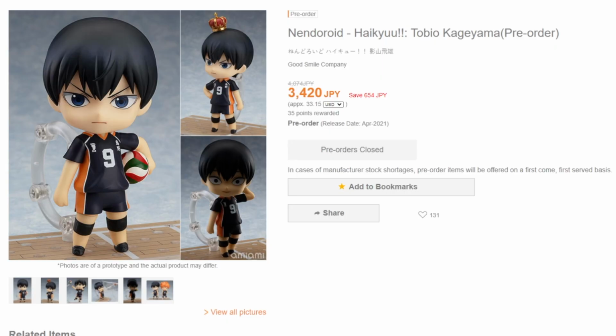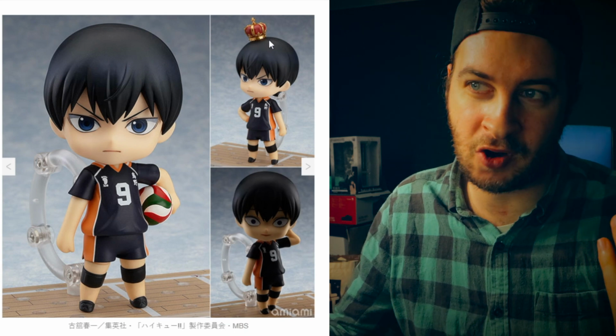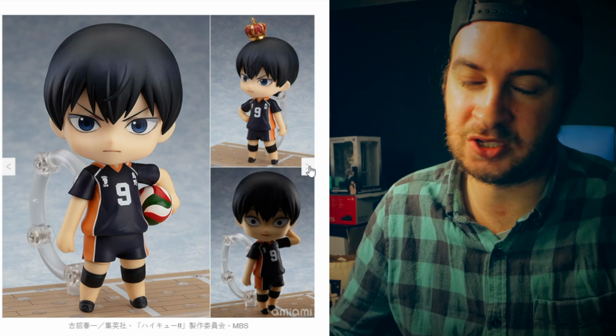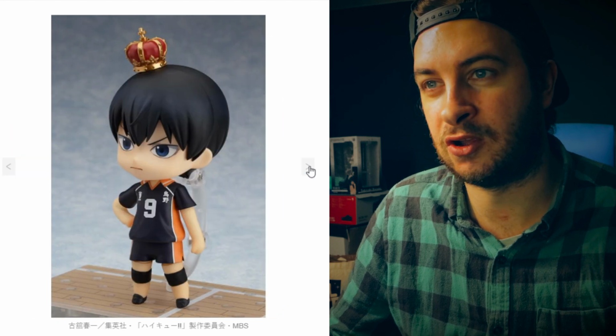Next up, more Nendroids. The king of the court himself, my personal favorite from Haikyuu, Tobio Kageyama. This guy is just something else. Let's flick through the pictures on this one. Nice. Love that they've got the little crown there. This scary face that I'm definitely gonna put on him with some Hinata. Nice. Just looks so good. I think they've got a really good setter pose. There it is. Look at that.